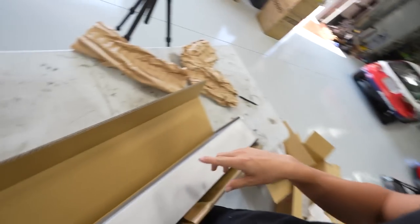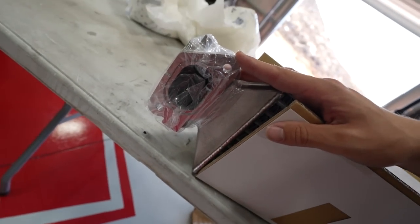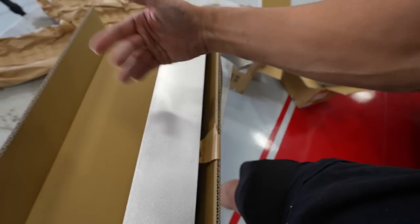I remember I replaced my intercooler on my first Type R. The stock intercooler is very, very baby. This is like a whole different level from what I did last time. This is actually very, very sick, very nice. Frickin', that's a meaty boy. You guys will see a comparison in a little bit.